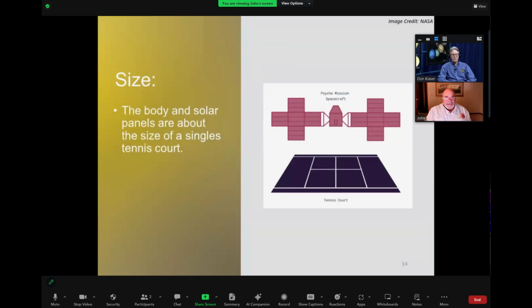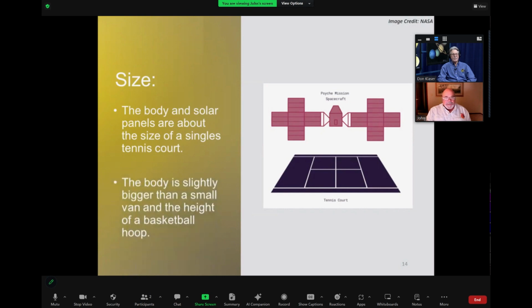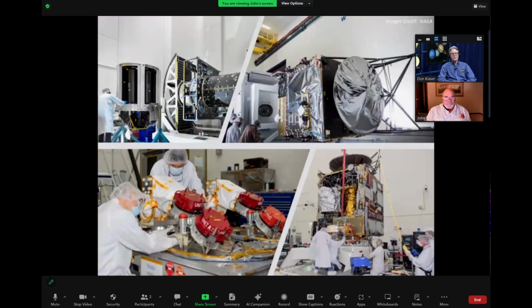So the solar panels are about the size of a singles tennis court, and the body is slightly bigger than a small van and the height of a basketball hoop, so about 10 feet tall. And here you can see some pictures of it. I like to put pictures with people in them, so you can get the dimensions of how big the craft is. In the upper right picture, you can see the SRC, or sample return capsule, and here it is again on the top.